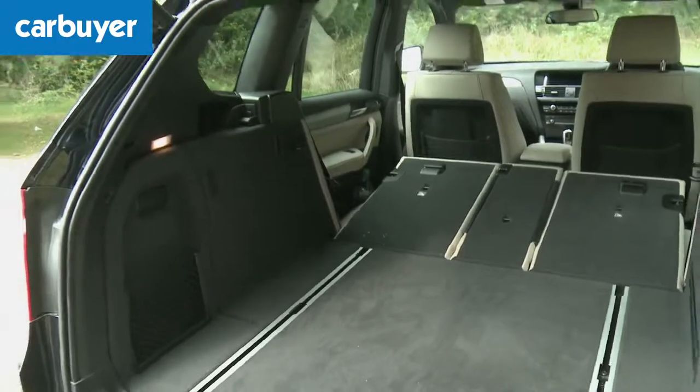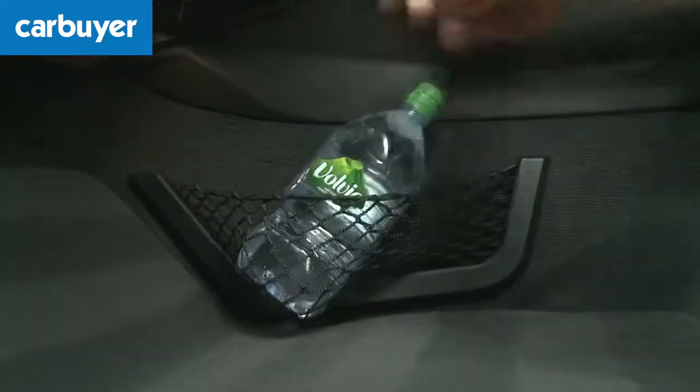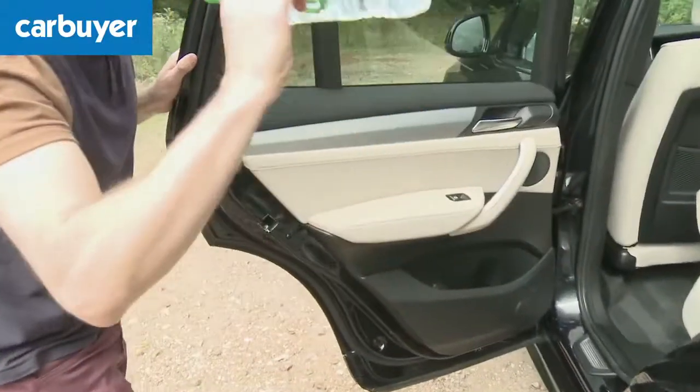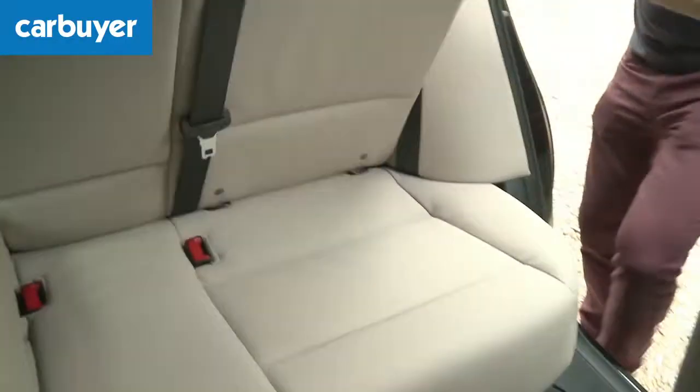We've also got a useful cubby down here. And throughout this car, the cubbies are actually really good. You've got some large door bins, various netting about the place, and even the door bins here in the back, look, that's a litre size bottle. It's pretty impressive. Putting the chairs back, it's nice and easy.